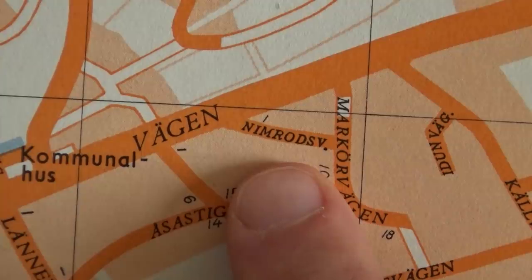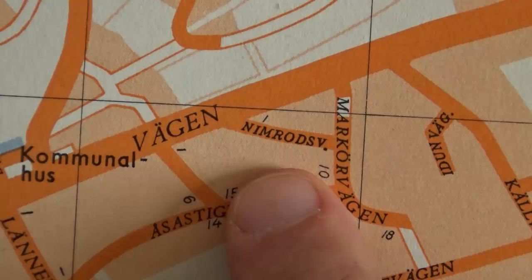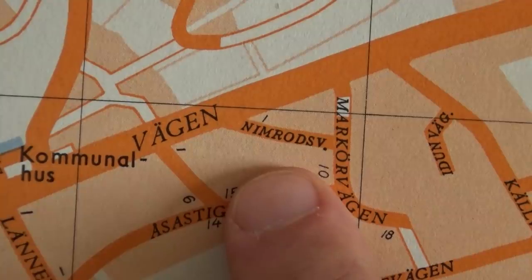Yeah, but it must be this Nimrod. I guess that this street is referred to, the name of this street. Don't you think?